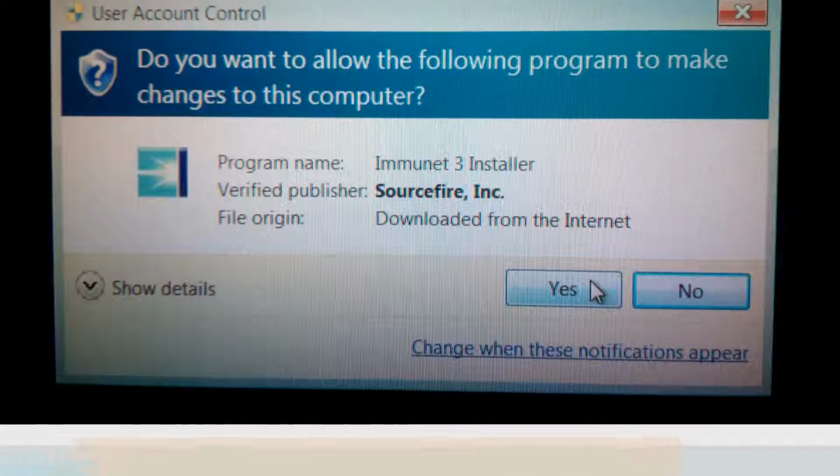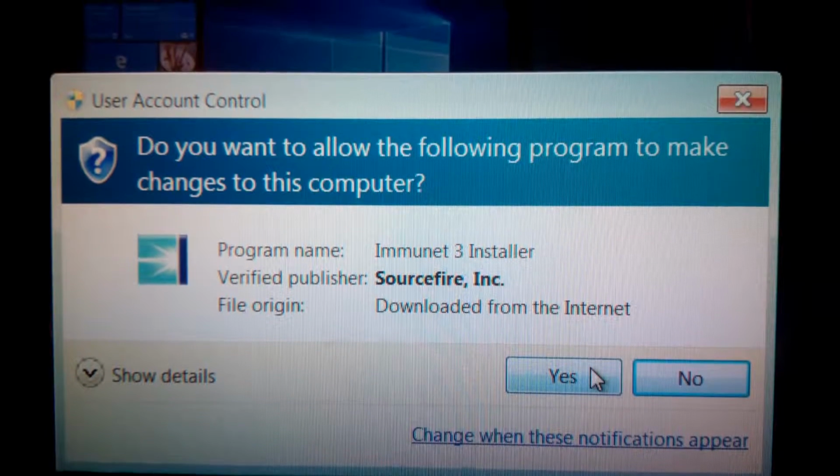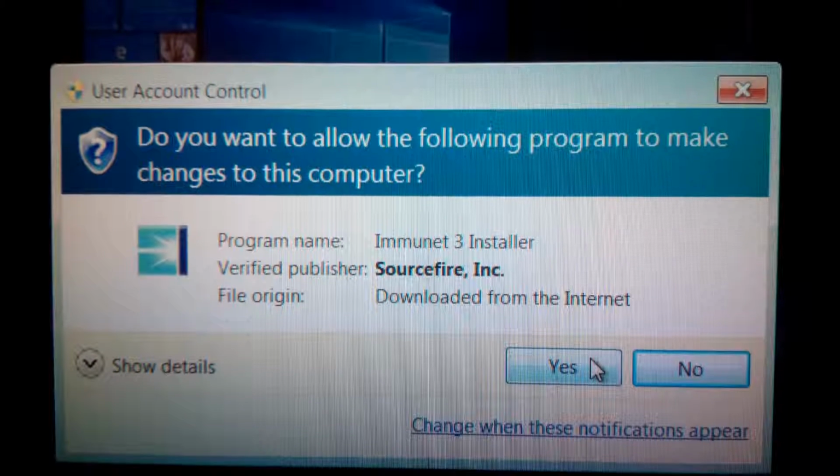Now a pop-up came up. It's called User Account Control. Basically it's your computer asking you, hey, are you sure you want to install this? This pop-up you will get pretty much anytime you run something. I'm pretty sure it's not going to come up on this video, but I will put in a screenshot so you guys can see exactly how it looks. On this window you've got two options, yes and no. What you want to select is yes, so go ahead and click yes.